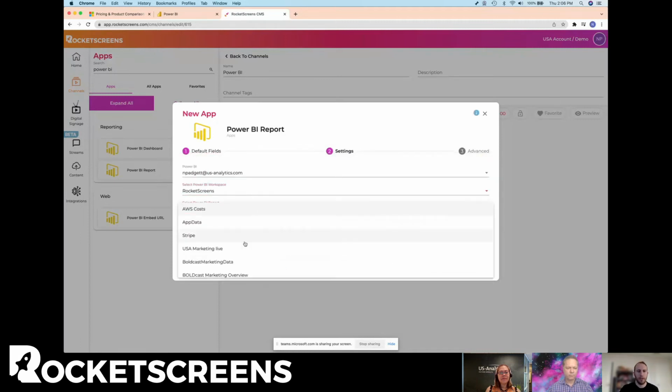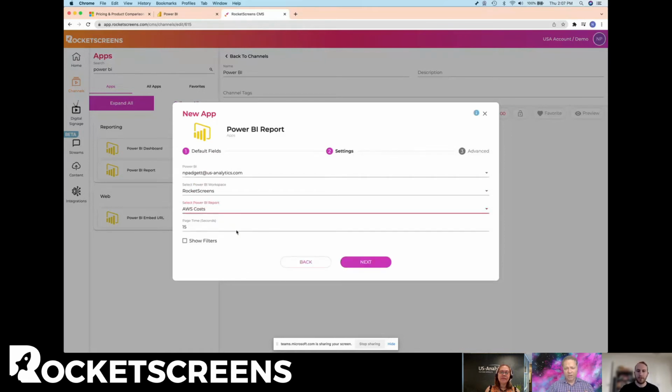There we go, yeah. And so the AWS cost report that I have in here is dumped with some demo data to replicate our AWS costs. So I'll select that. This is actually talking to our Microsoft Power BI environment, and it's pulling back the reports that have already been built in that system, and we're pulling those through our RocketScreens integration. Yep, absolutely right. Awesome.